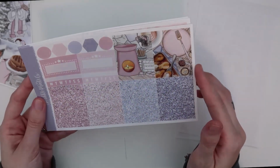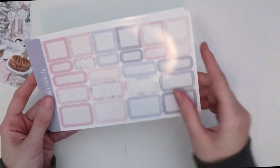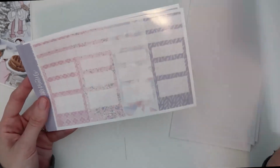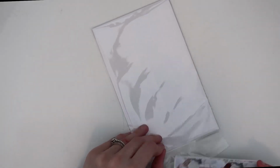Oh, the wax warmer, I could cry. That is so cute. Yeah, I love these colors. You could use such pretty foil with this kit. I'm so excited. So, more waffles. So I'm really excited to use this kit in January for sure. I think this is gonna be slotted as my last winter kit of the year.